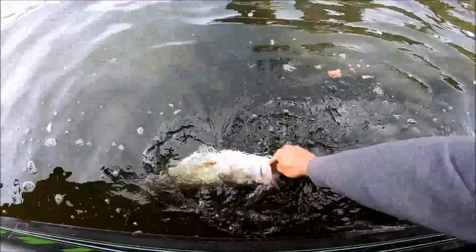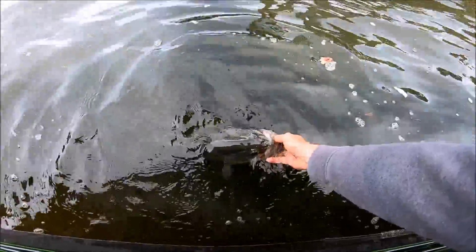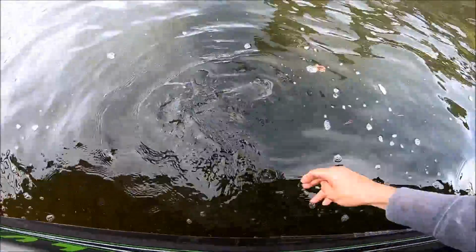I'll try portrait mode, but I think you got to be at 6 feet. Oh, yeah. It takes some crystal clear pictures, dude. That's a pretty fish, man. Sweet. There we go. Go get bigger, baby. A chunk there. What's your number, dude? Heck yeah.